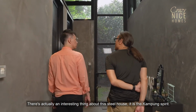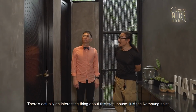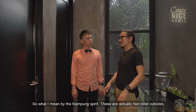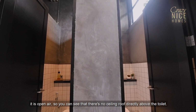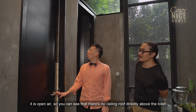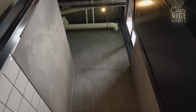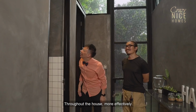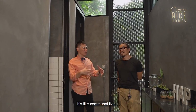There's an interesting thing about this steel house, which is the kampong spirit. What I mean by the kampong spirit is this: these are 2 toilet cubicles. It's open air, so you can see that there's no ceiling or roof directly above the toilet. That means that when you do your business, everybody can hear. Yes. Throughout the house, more effectively. But that's the beauty of the kampong spirit, right? Correct. It's like communal.